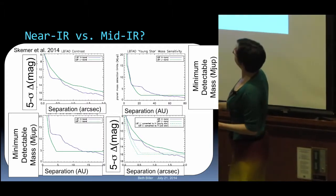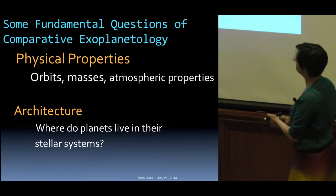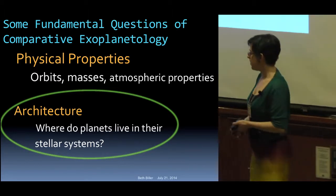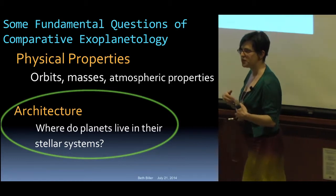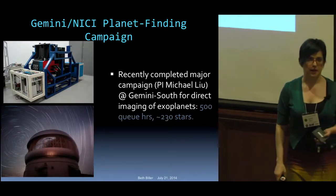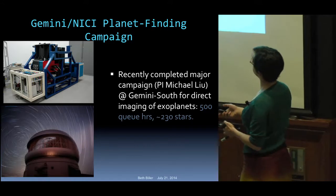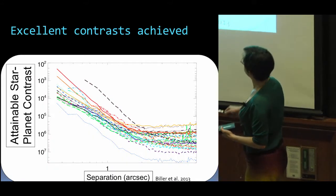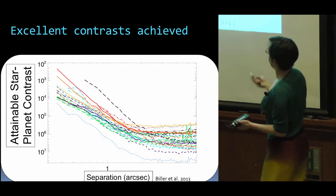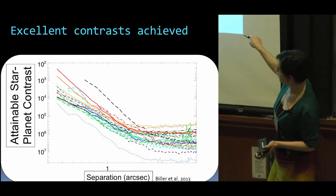But all of these surveys are really valuable both for detecting new planets so that we can characterize their physical properties, and in particular, for putting strong constraints on the architecture of these planetary systems, whether or not you detect planets as part of your survey. So I'm going to talk about how we do this kind of statistical modeling based on results from one of these recently completed surveys. So this is the Gemini NICI Planet-Finding Campaign. As I mentioned, this was a 230-star survey that ran from 2008 to 2012. And in general, we reached contrasts of 10 to the 5, 10 to the 5.5 at 1 arcsecond, so that's about 14.5 magnitudes. And this is just a number of typical stars from the NICI survey. Other peer surveys at other telescopes did tend to reach similar contrasts too.